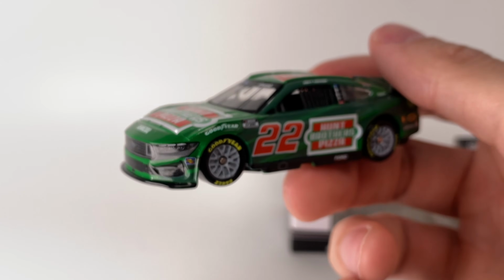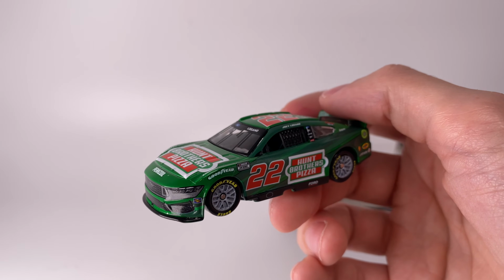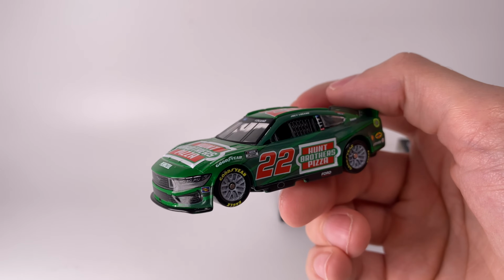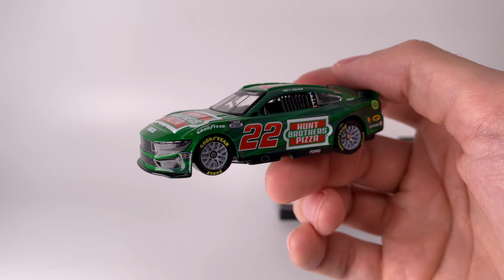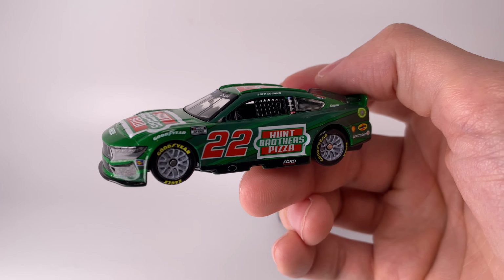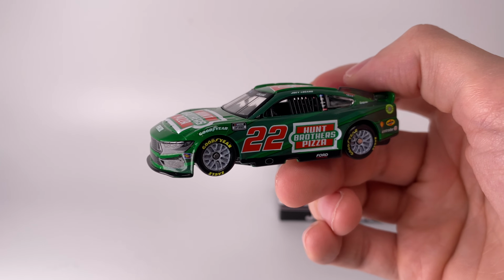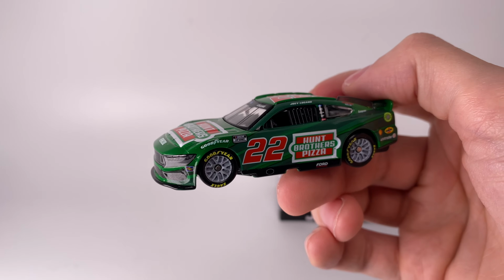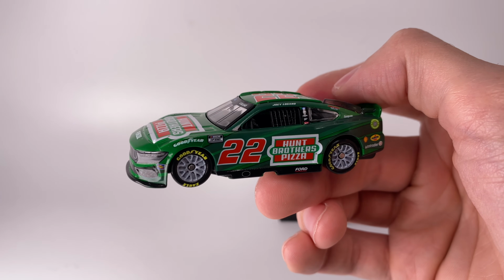So, is it better than the Kevin Harvick edition of this car in 2024 and 2022? Maybe. I mean, it's different. It's got the double number, maybe that makes it better. I think on Harvick's car, though, the number was white, so on Logano's it actually has the red numbers. I think the red numbers definitely look better. It just kind of breaks up the paint scheme a little bit more, so I think that's a plus.